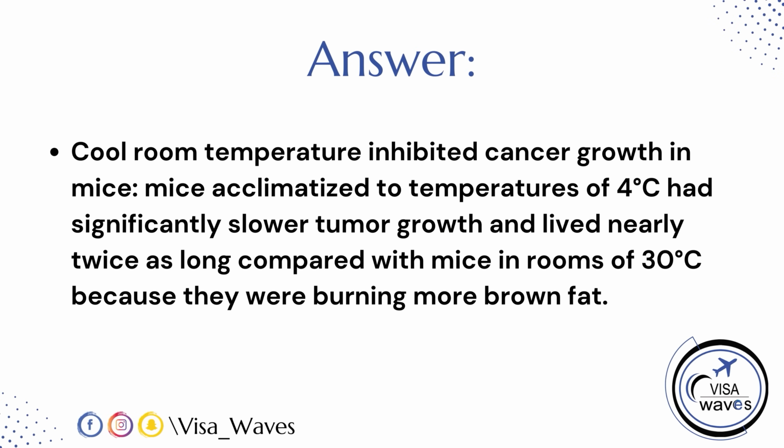Cold room temperature inhibited cancer growth in mice, and mice acclimatized to temperatures of 40 Kelvin had significantly slower tumor growth and lived nearly twice as long compared with mice in rooms of 30 Kelvin because they were burning more brown fat.